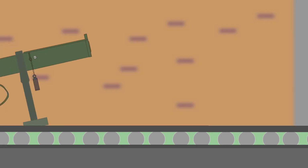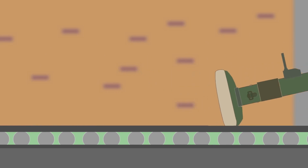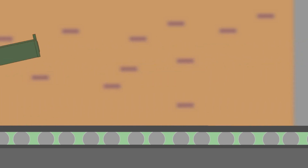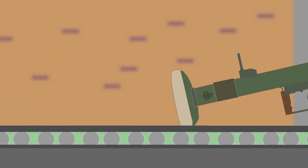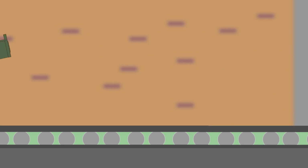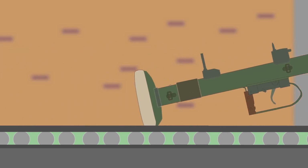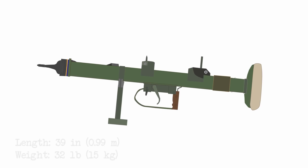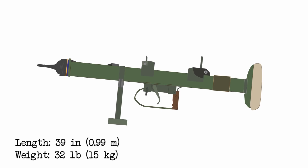The weapon bypassed standard tests and trials as it was of greatest importance to put it in action as soon as possible. Production of PIATs began in August 1942. A strange thing for the weapon was that at the beginning, the main manufacturer was the Imperial Chemical Industries Limited, which was not an ordnance company. The PIAT resembled a heavy tube made of sheets of steel and was 39 inches or 0.99 meters long and weighed 32 pounds or 15 kilos.